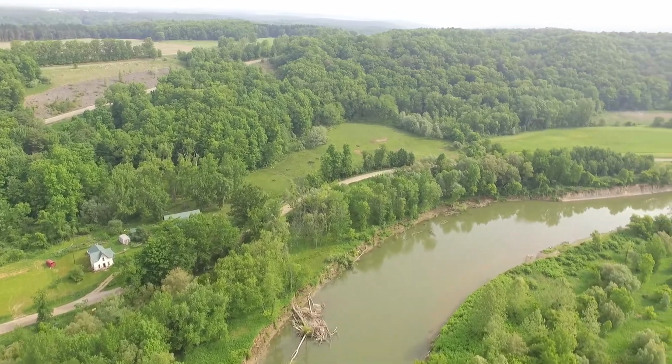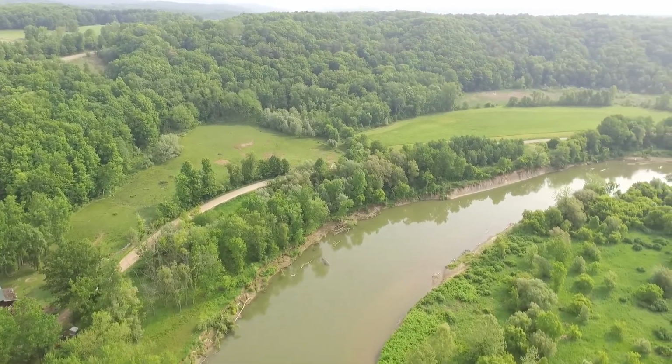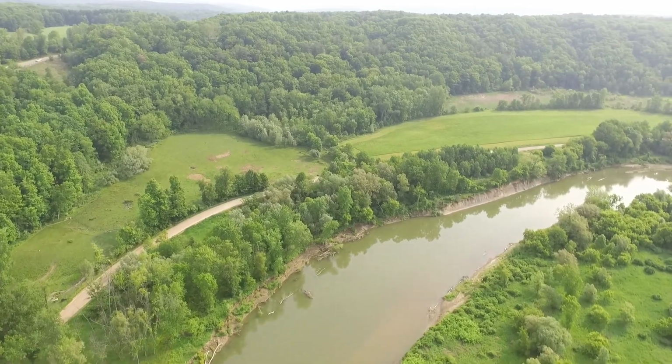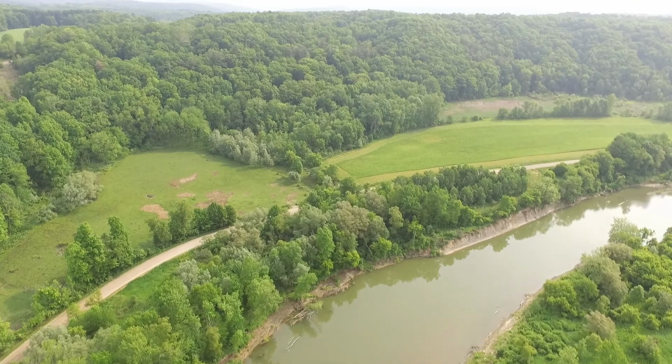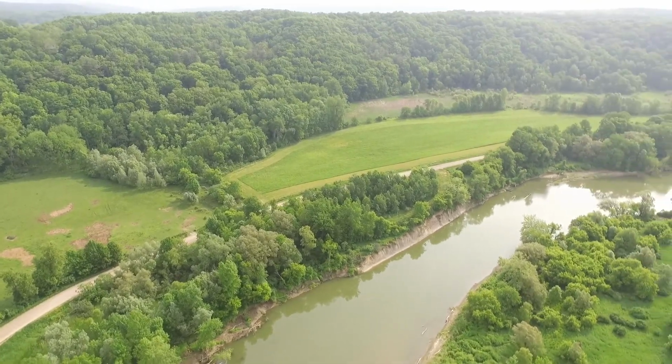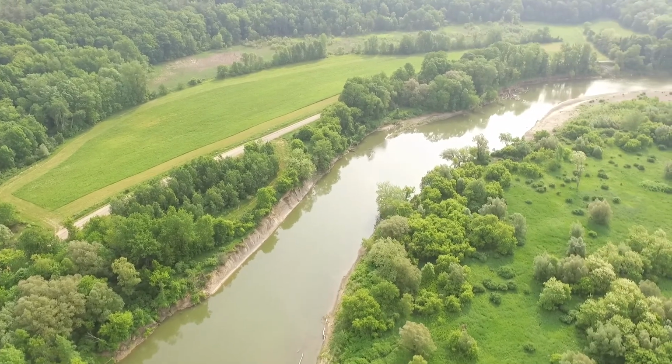Right down below where I'm flying, that's where people like to hang out because it's really shallow there. You'll see people swimming down there, playing in the water. It's a really popular spot for people. There's a pullover. You can just park there and people go there and fish and hang out.